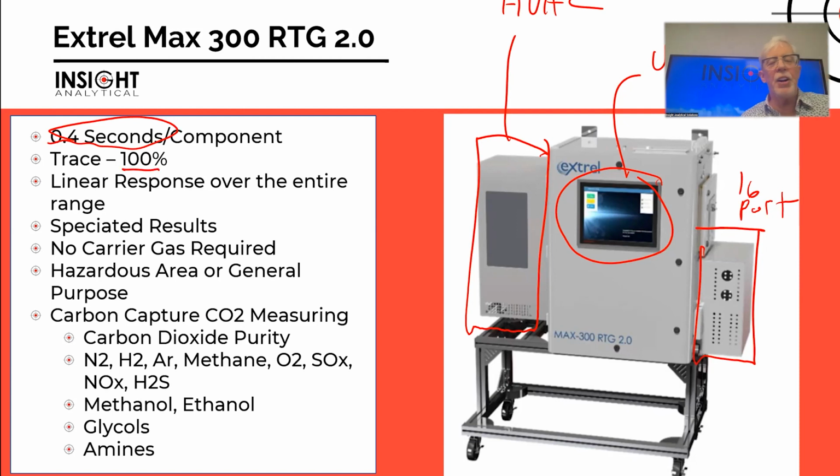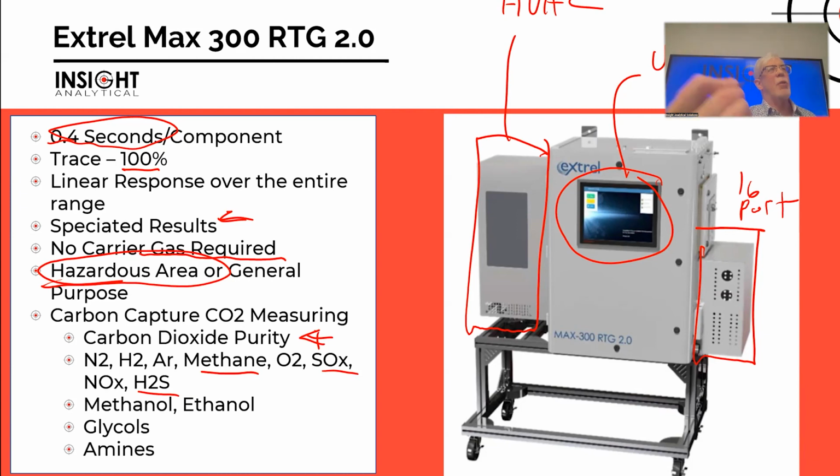From trace ppm up to 100%, linear response, speciated. No consumables, no carrier gases are needed. Available for hazardous areas. And in carbon capture applications, we can do things like the CO2 purity. Some of the common contaminant gases they like to look for, things like methane, sulfur dioxide, H2S, argon. Our client right now that we're working on a project with wants to do methanol, ethanol, and glycols in there as well. I remember actually you want to do glycols or amines, but it's interesting. So in the application we're doing with a mass spec right now, we are basically doing the CO2 at 99+%.